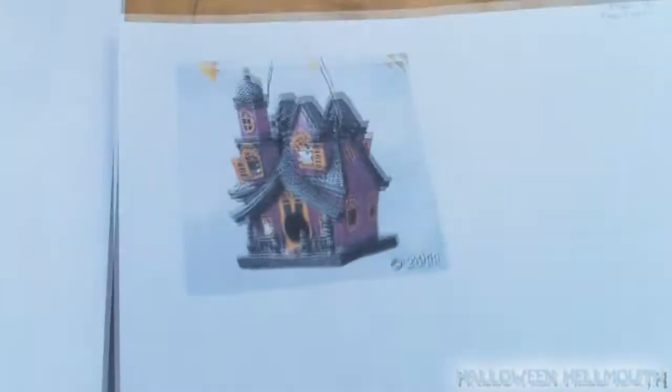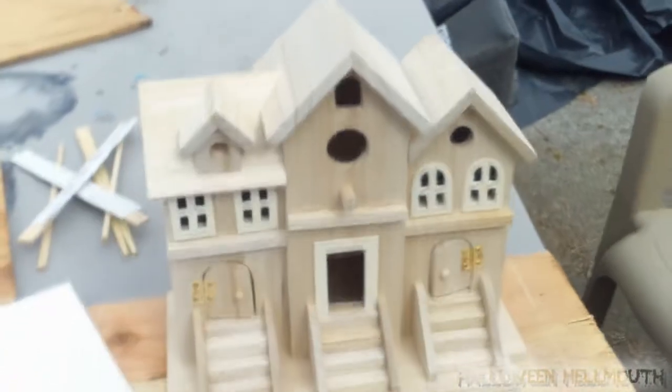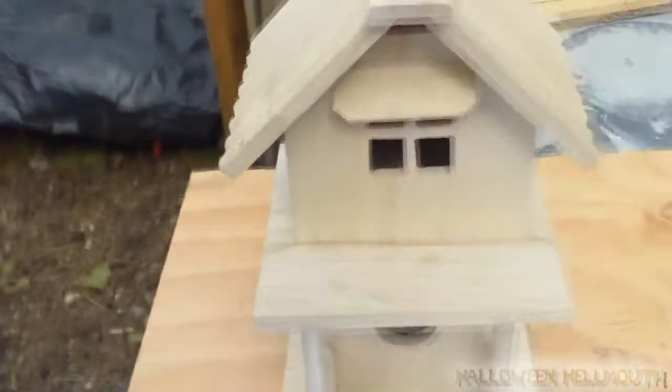And the color schemes, I really like this one for this one because it's got the trim around the windows already. And then this one over here, I've got some trim that I can put around the windows, but I really like that kind of theme for that. And of course, they're not going to look exactly like those. I'm not copying them. It's just I really like those paint schemes. So that's what I'm going to do.